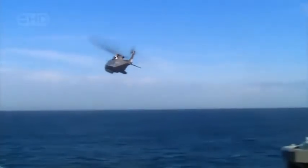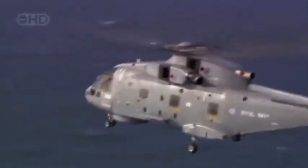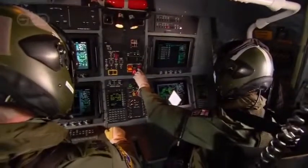Fueled up, the EH-101 banks away on a mission that will test one of the primary combat roles it was designed for. Hunting and destroying enemy submarines. The EH-101 finds and tracks the sub with its sophisticated and highly classified onboard sonar.